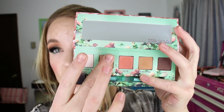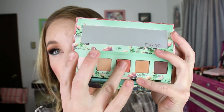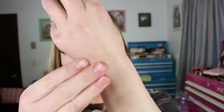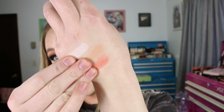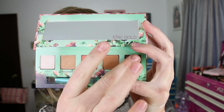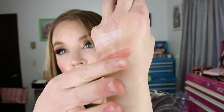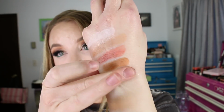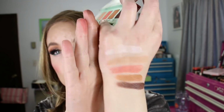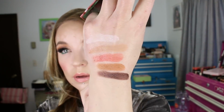Again, I've worn this quite a few times, and I haven't always had the best luck with Urban Decay mattes, like the Nude Basics palettes. A lot of people love them. Those just do not work out for me at all. So I'm happy that these worked. Those 3, and then these. They're pretty smooth. So that is the Urban Decay and Kristen Leanne Daydream eyeshadow palette right there.